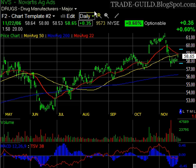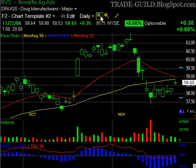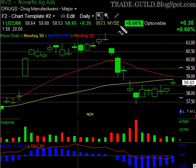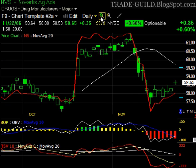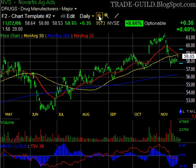And here's NVS, and this is looking like a short to me. It's gapped up on this doji day. So we have a doji right under that 50-day moving average. Let's take a look at our accumulation distribution. Lots of distribution over here. TSV below that zero line. Money stream looks really bad, and BOP looks really bad down here below its moving average. So I think NVS is a good short right now at these levels. Actually, today would have been a really ideal day to short it. So hopefully some of you guys saw the video in the last couple days and got short on NVS. I like that one a lot.